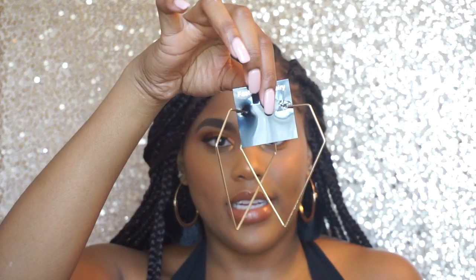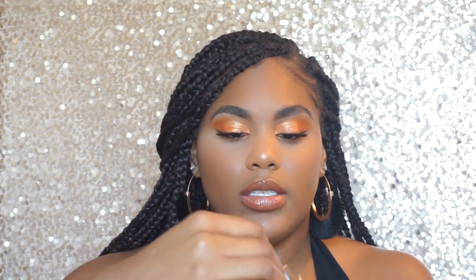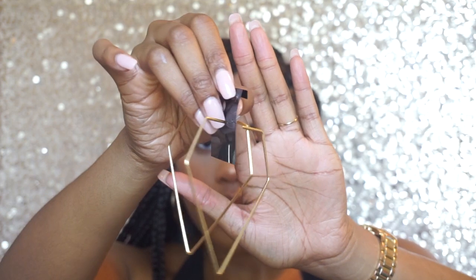Yes, I just got these basic earrings right here. They're kind of like a diamond shape. And they were super cute and gold. I love gold. So I decided to get these. And these were on sale for $2. So these are super cute. I really like those.